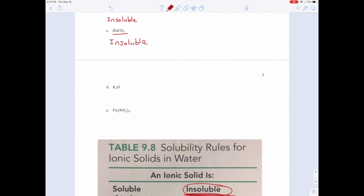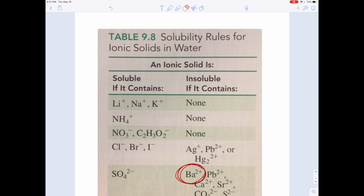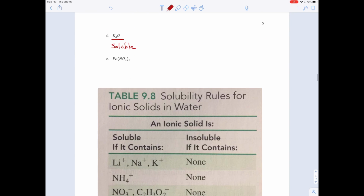All right, how about K2O? That's potassium oxide. We're looking for either potassium or oxygen. We see potassium is right here. Potassium is soluble unless, and there are no exceptions. So potassium is always soluble. Because it's soluble, it will dissolve in water. Put a chunk of potassium oxide in water, and it'll disappear before your eyes, just like chunks of table salt disappear before your eyes when you put them in water.